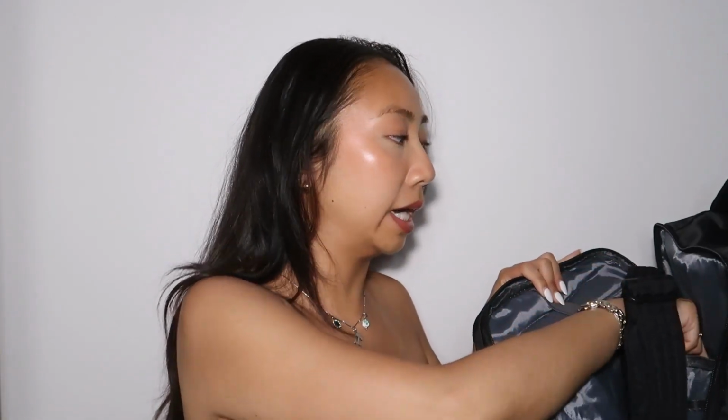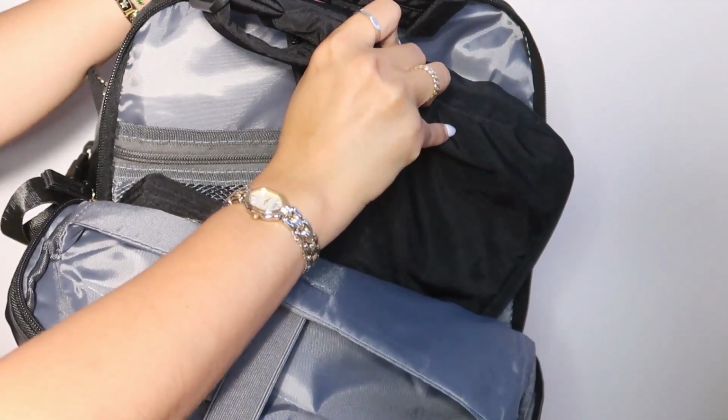Also in this compartment, I have my other laptop essentials. So in this little pouch, I have the charger and then an adapter from USB-C to USB. I like keeping it in this little pouch here. It keeps it pretty organized. And then in the same compartment, I'm also bringing my recent favorite bag.